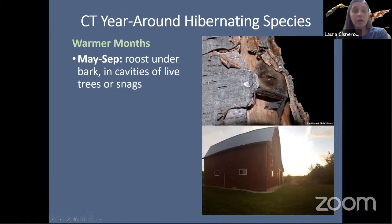And so in the warmer months, bats will often switch their roosting site, and many will use trees to roost, or they might switch to roost in barns or other types of structures. When they roost, they might roost under exfoliating bark or in crevices of live trees, as well as snags, which are dead trees.